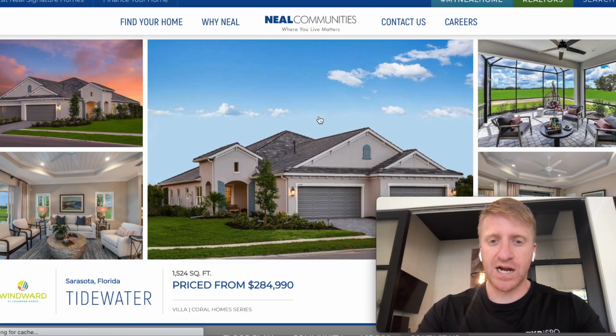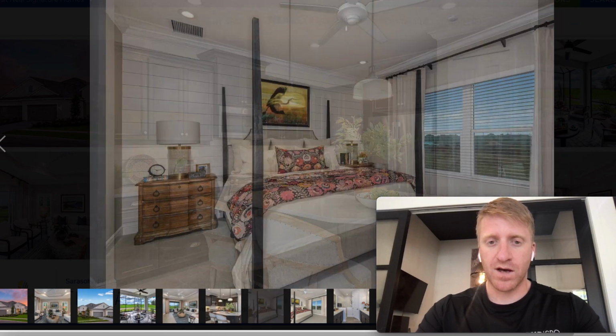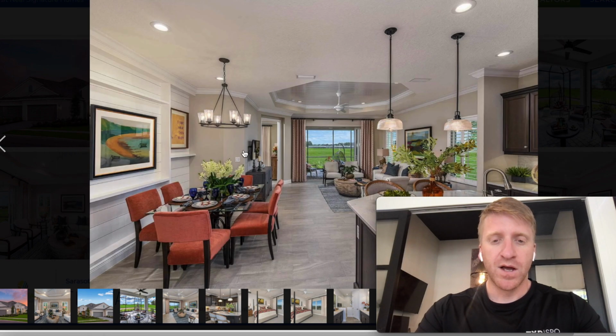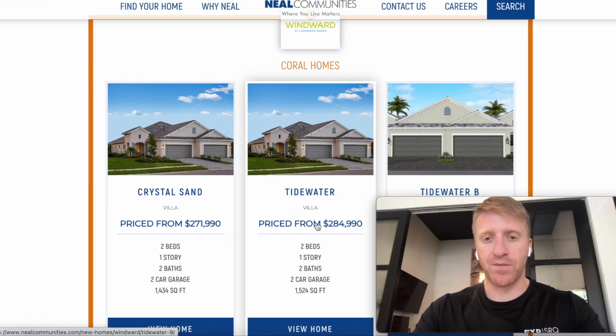So the Tidewater is the second one. I'll show you what I mean here by the dining room area. And that's really the main deterrent, if you're going to pick between the two. Let me get to it here. There it is. So this one has this area, and the other one doesn't. So it's wider, so you can tell that. So again, that's the main difference. Other than that, they're very similar. The price point difference is that 13K.